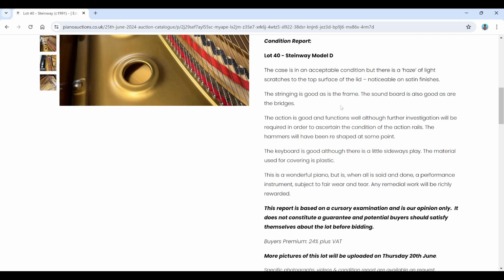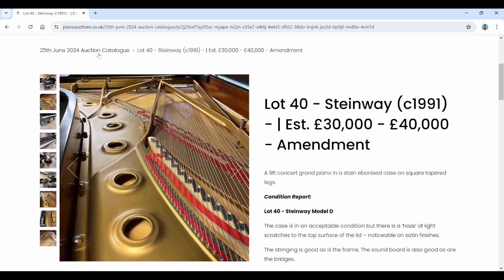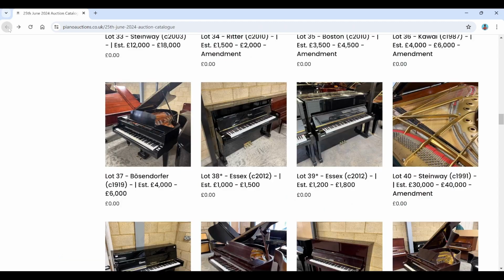This is a wonderful piano but is, when all is said and done, a performance instrument subject to wear and tear. Any remedial work will be richly rewarded, so needs a bit of TLC. So, interesting.